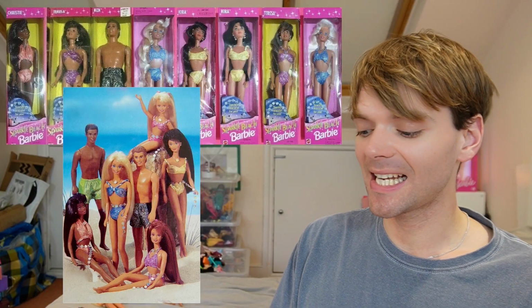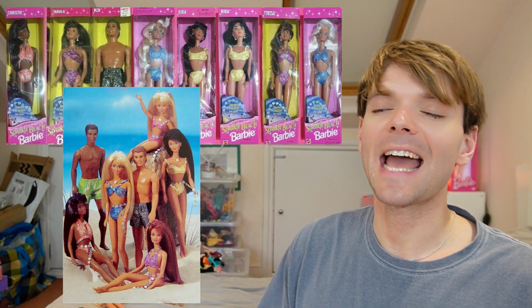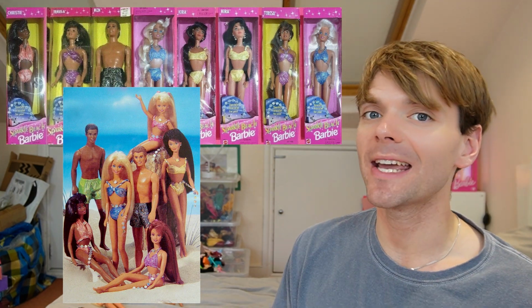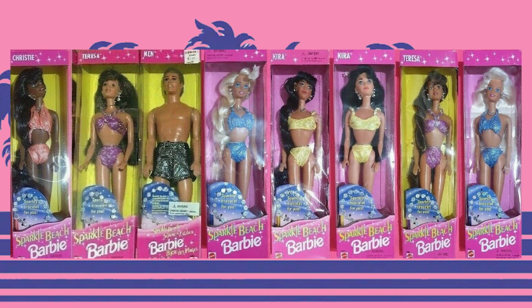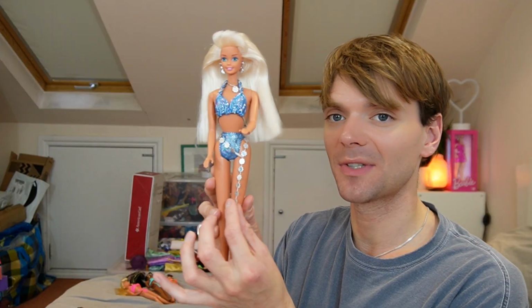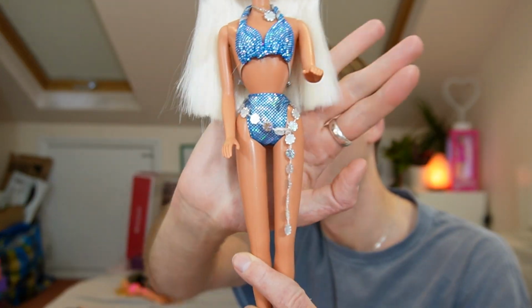Next up, in 1995, we got Sparkle Beach Barbie. Again, I desperately want more of these Sparkle Beach Barbie dolls. I have this one, and she's an icon. I use this as a belt, but it could also be used as a bracelet for you.